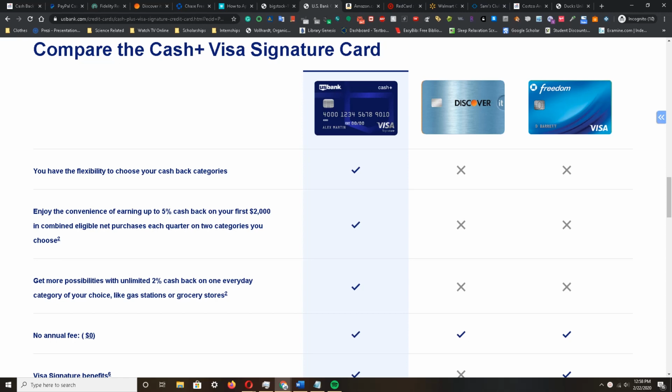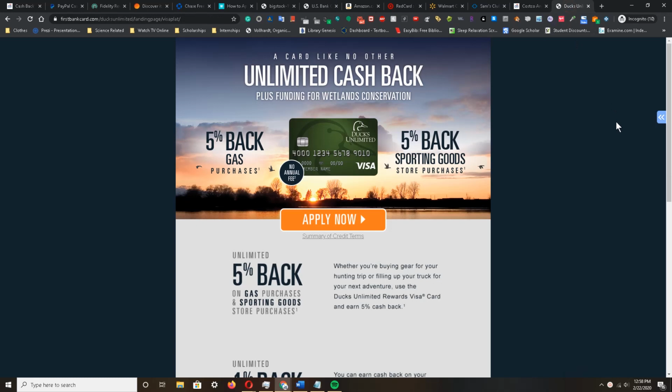The next credit card that I would like to talk about is the Dux Unlimited Cashback credit card. This credit card is pretty good for when you mainly purchase gas or go to sports goods stores. This is pretty much a catch-all for gas and sports goods. So if any of the previous cards aren't offering cash back on gas or sports goods, then this is the go-to card that I would use to gain the most cash back possible for gas and sporting goods.